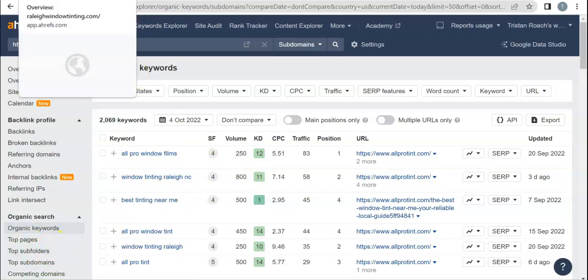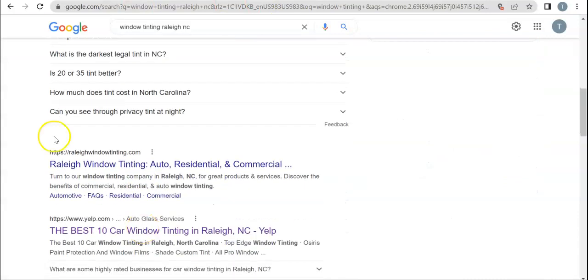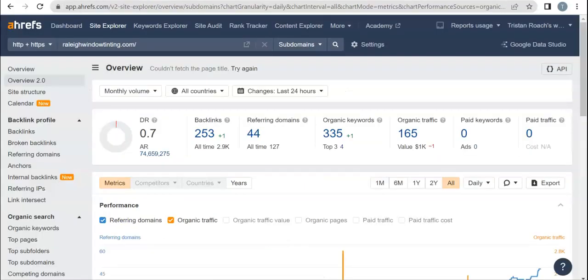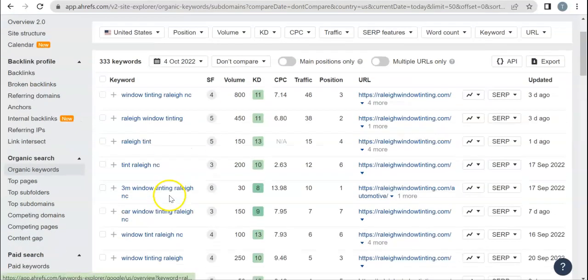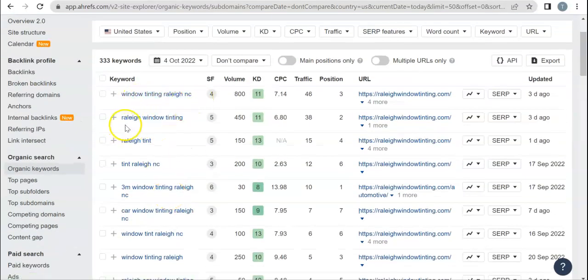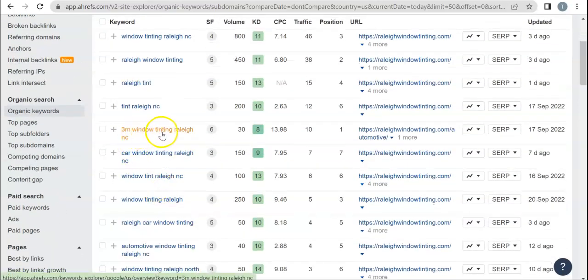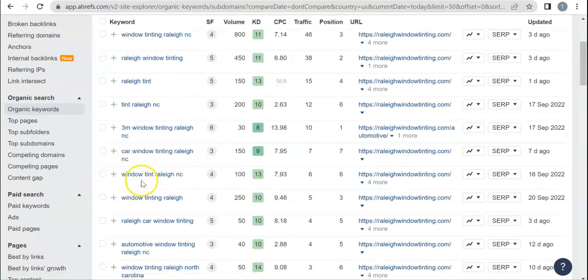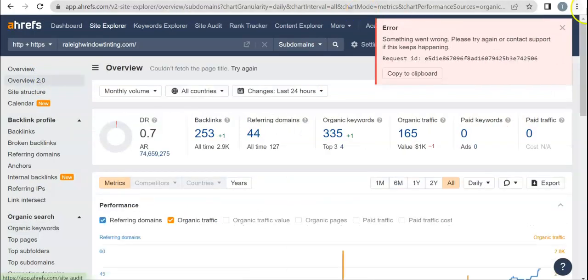And then I also put in the number two organic website. So we got Raleigh window tinting. If we go back, that's the number two here. And being in the second position, they're not getting as much traffic, and that's also because they're not ranking for as many keywords, so they're not getting all that traffic from different search terms. But if we go in, we can see that they are ranking for window tinting Raleigh, Raleigh window tinting, Raleigh tint, tint Raleigh, 3M window tinting Raleigh, and then car window tint. So it's all location and buyer intent oriented right here. So all the people that are coming to their website are specifically looking for window tinting in Raleigh.